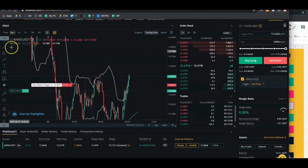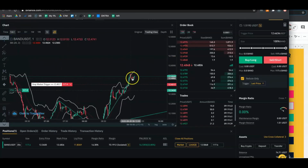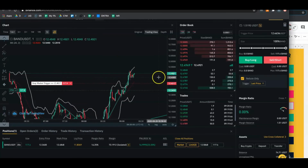You know, it's slowing down a bit here. We're like 20 minutes past the hour. Let's just have a look at 1 minute candles. Okay, this again going a bit sideways. 124634 is in within this wick, but I'm going to let this shoot up a bit more and then just pop my stop market in at 20%.